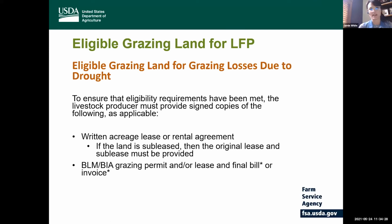In South Dakota, we have the federally managed lands, we have BIA, BLM, oversight where there are grazing permits issued, so we would need copies of that. And again, if there is a sublease associated with that federally managed land, we would need to have a copy of that valid approved sublease.